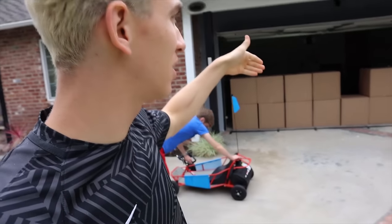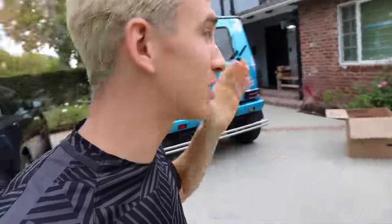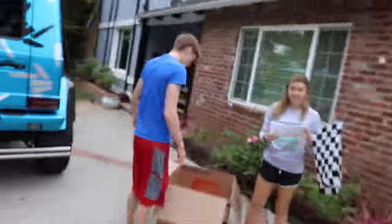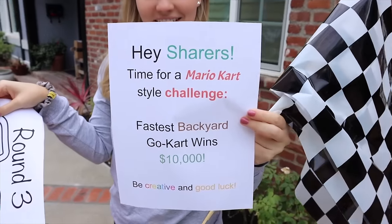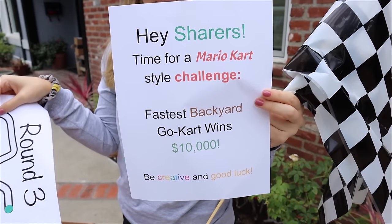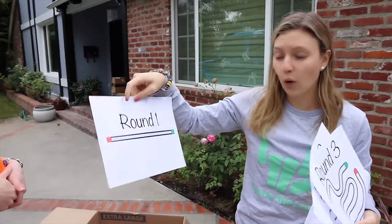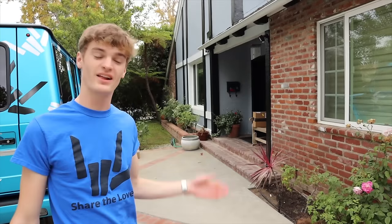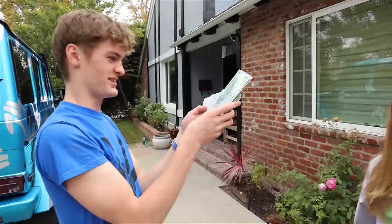We just moved into our house in Beverly Hills, California, and the garage was filled with these boxes. So we've been opening these boxes, and inside each of these boxes is something new. So today, there's a challenge in this one, and Grace, what does this challenge say? Check it out, Steven. It says, hey Sheriffs, time for a Mario Kart style challenge. Fastest backyard go-kart wins $10,000. Yeah. And it looks like there's different courses that we have to complete. That's right, and it looks like whoever completes it the fastest wins all $10,000. Oh yeah, that's what I'm talking about.